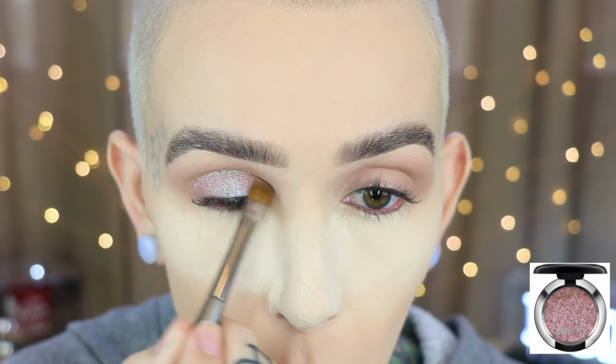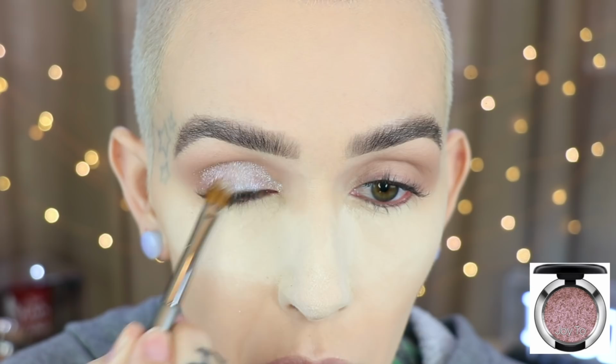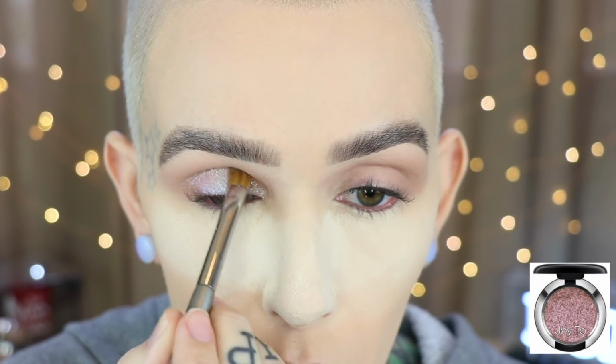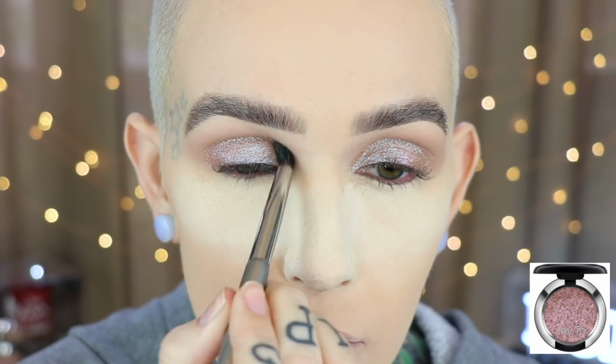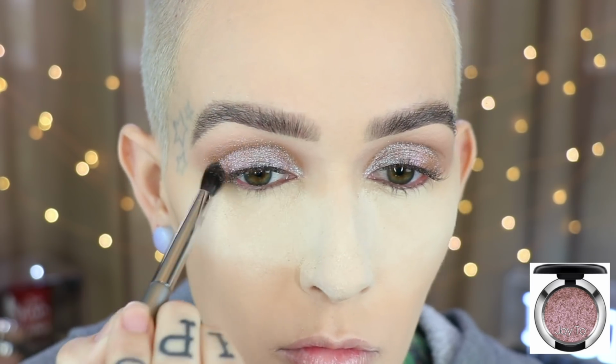On an Esom W21, I'm taking Joy 2 and I'm tapping that all over the lid, all the way up to the crease. And oh, this shade is so good. Then with the same shade on an Esom S33, taking just a little bit less product, I am blending a small amount of that upward, starting from the crease to create an ultra sparkly blown out effect.